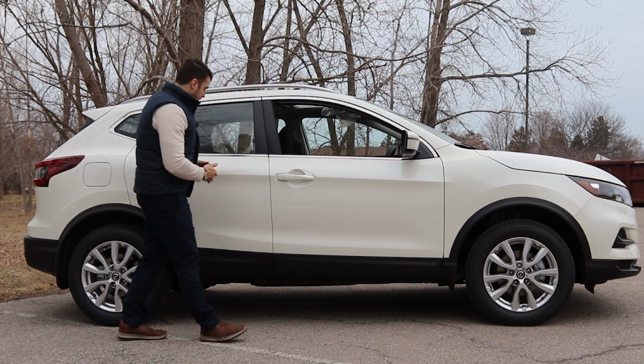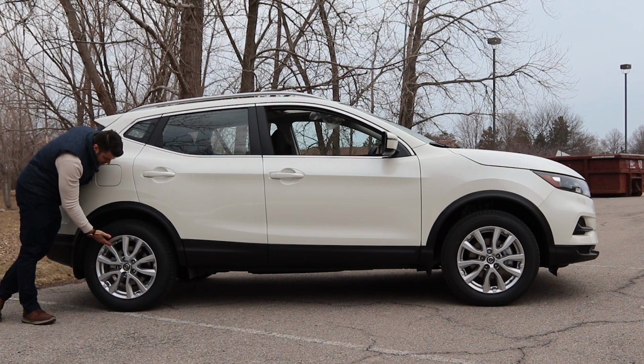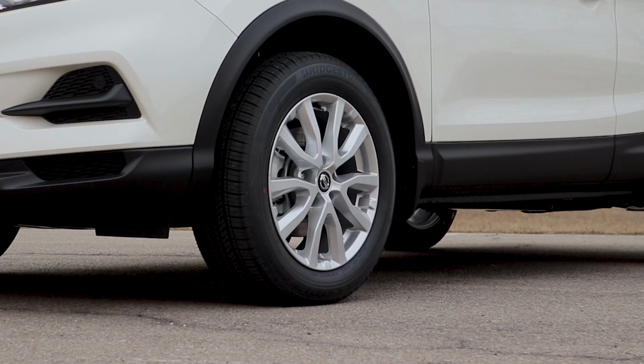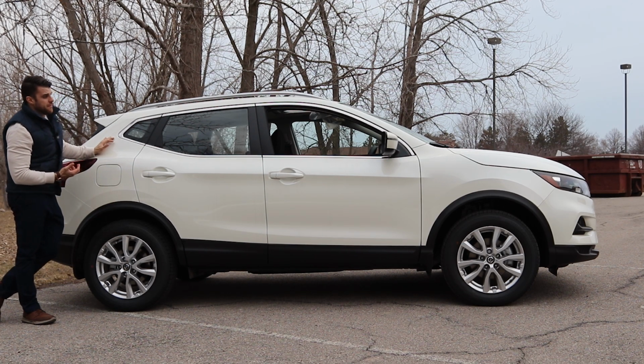When we check out the rims of this SV model, it's going to come with these silver aluminum alloy 17-inch rims. You're going to get all-season tires from the factory.